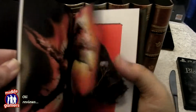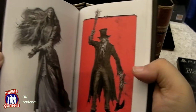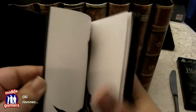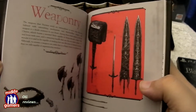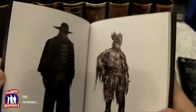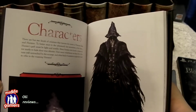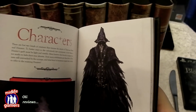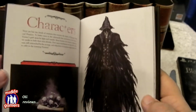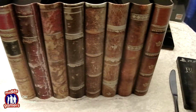Have a small peek in there. Some of the character and monster designs. You see, it does look a little bit different to what you're used to from the Souls series. It has some resemblance, of course. But look at the costumes now, and this is more, I would say, Victorian, or if you know the anime series Vampire Hunter D. That does remind me a lot of that. So there, the art book.